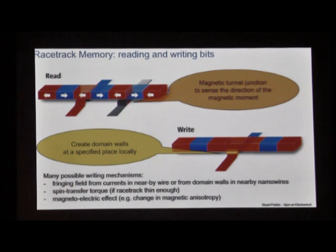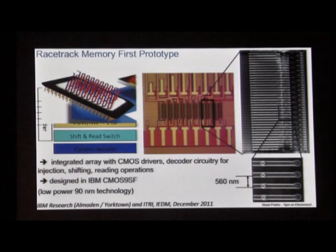So again, what we have to do is have a magnetic wire. We create magnetic regions by writing along the wire, and have a reading device which detects these domains as they're moved along the wire. This is the basic concept of racetrack memory. So we need essentially three transistors, one for moving the domains, one for reading, and one for writing. And we've built a prototype 3 years ago.